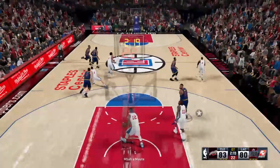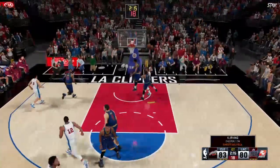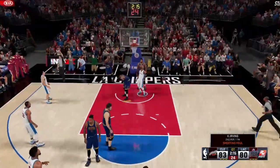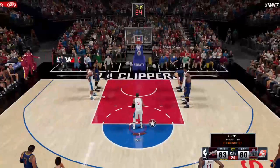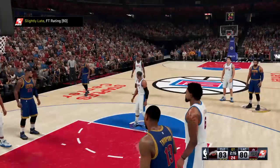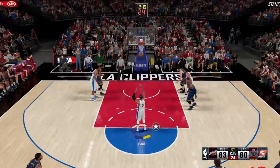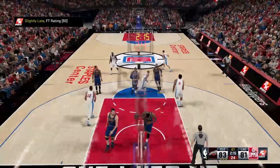Dishes it to LeBron. Paul, right side. And he was fouled on the way up. 2 free throws now for him. Paul having a good one. He has 17 points, and he's got 9 points from behind the arc. And that's been an important part of his game today. It's really spacing the floor. And he sinks the second.